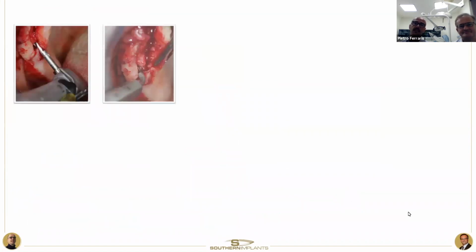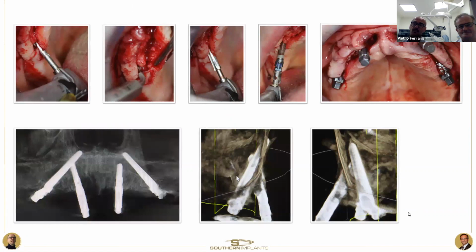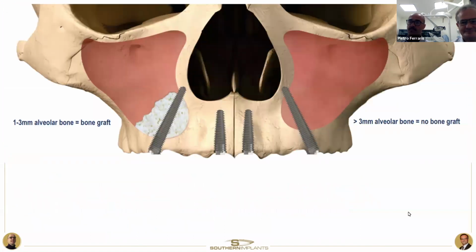These images underline that the Nazalus has to pass through the sinus and completely involve the nasal process of the maxilla and enter into the nasal cavity. If you have done antral windows, you put bone grafting. And this slide summarizes the whole technique. If you don't follow this protocol, you are not doing a nasal technique.